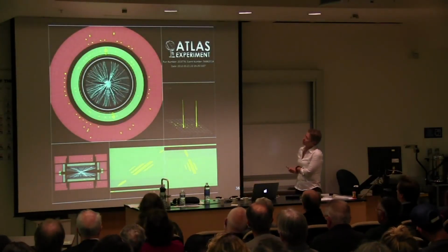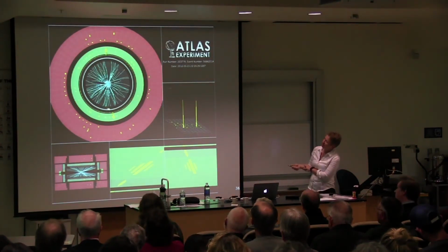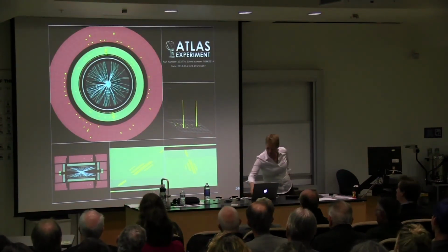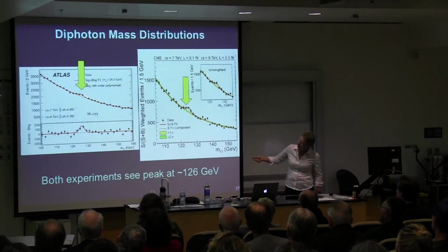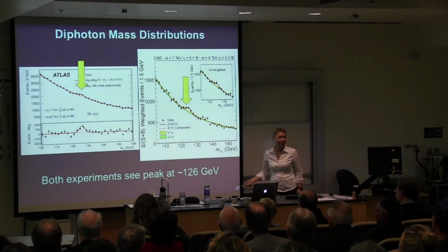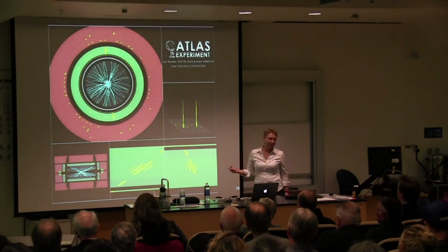Now this is how such an event looks. These are these two photons here, then there are a lot of random tracks that have nothing to do with the two photons. But as I said, I can't tell you that this is definitely a Higgs boson, because you see, this peak here is on this big background, so there are about 2,000 background events and only like 200 Higgs events, okay? So the chance that this is actually a Higgs boson is about 1 to 10.